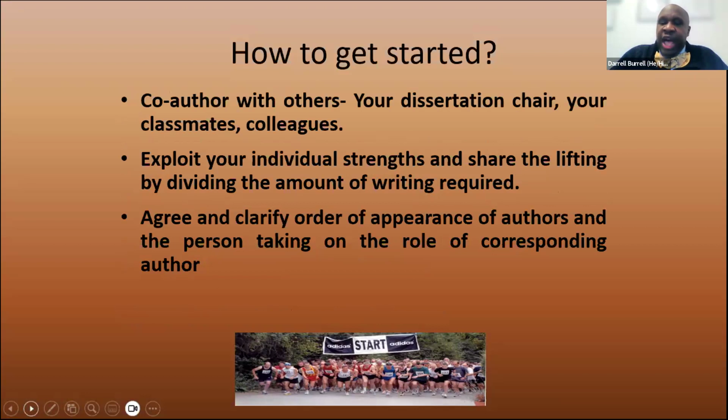But I publish a lot with classmates. I publish a lot with my doctoral students, where I might have an old paper. I'm very, very busy. You write three pages and we'll put it all together into one paper. That way you don't have to do the heavy lifting on your own. If you know you need to write 15 pages for a journal article and you're in class, it's easy to get three people to write 5 pages each.